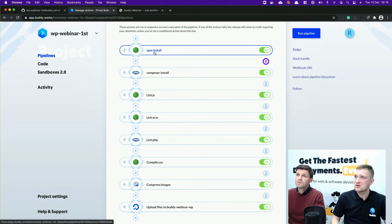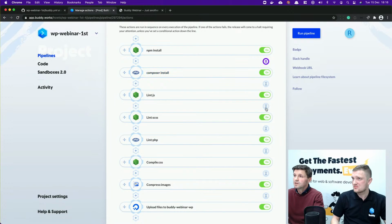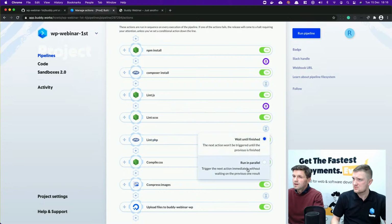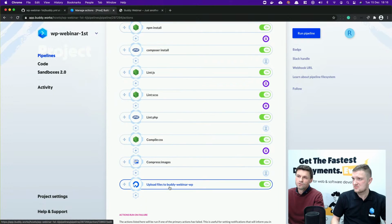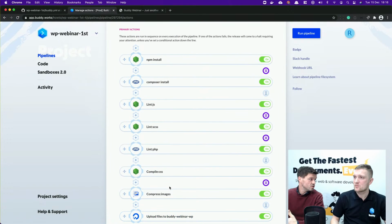First, we will run two actions in parallel, and once our dependencies are ready to use, we can run all linked actions in parallel as well. And if our tests pass, we can compile the CSS file and compress images before deployment, also in parallel, and then deploy it to the production server. So it is very easy to add an action, to move an action, and to customize an action. Let's see how it works.